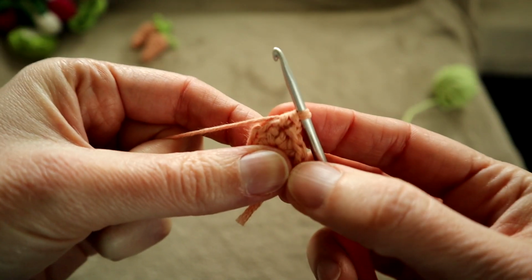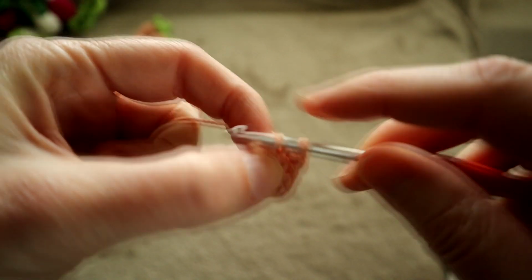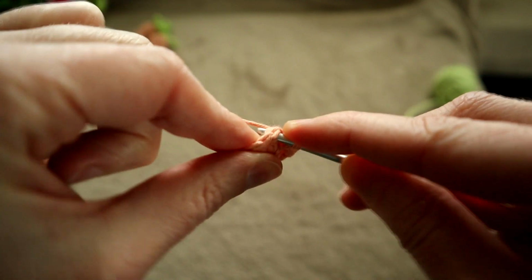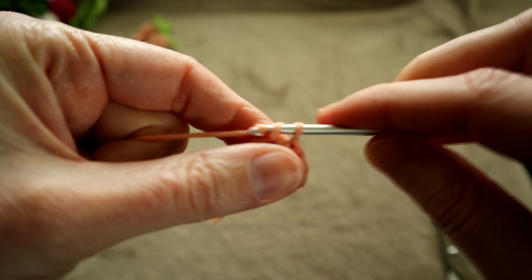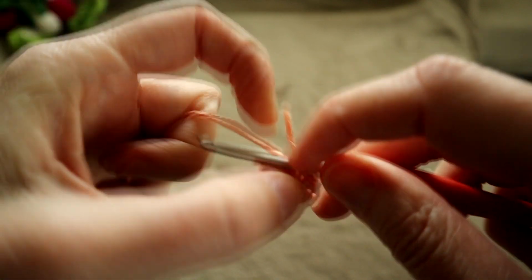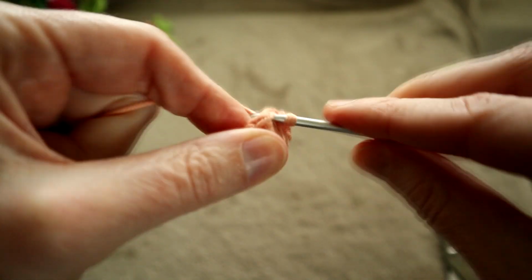So in UK terminology that's going to be a double crochet, and we're just going to do 1 single crochet in each stitch around, just the 1, keeping a stitch count of 10. I'm going to do that for 2 rounds. So 1 single crochet in each stitch around, and do that for 2 rounds.